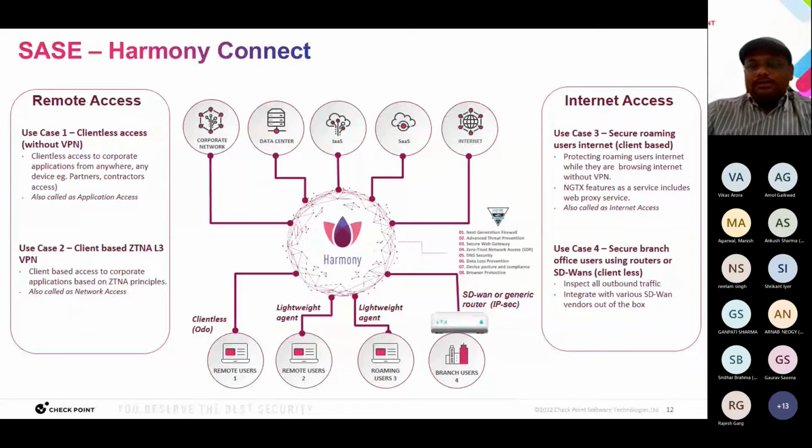So for that, we give this solution for the roaming users, use case number 3, where the SASE will be always on. It's an agent running on the endpoint, which will always be on and providing all levels of security, be it the firewall, the web protection, the DLP, the DNS level security and browser protection, and so on. So a lot of features, around 11 to 12 security services that we provide from Harmony Connect, are applicable to internet users who are directly connecting to the internet from our managed, company-owned laptops.